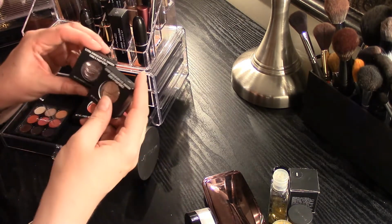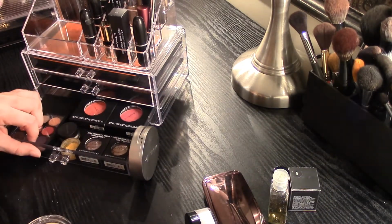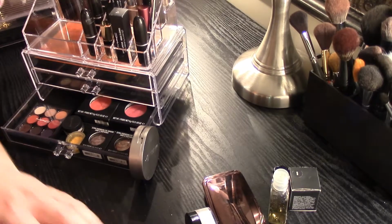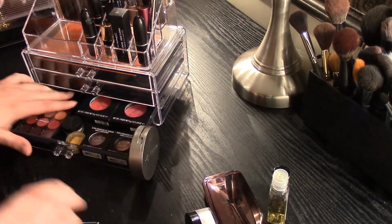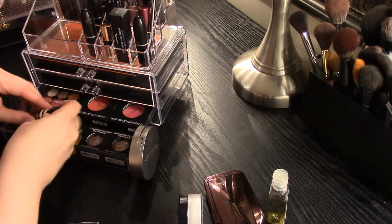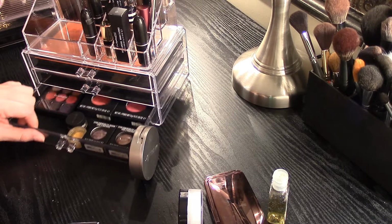And then I have a couple of little eyeshadows, so I'll throw those in. I have a couple of small, like, I hope you guys can see this. I have a couple of small loose pigments, and I think that's pretty much all that's gonna fit in here, because my other stuff is not gonna fit. I do have another pigment I'll just throw in here as well. Actually, I can put that in here.